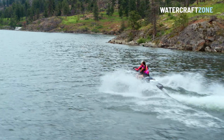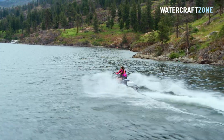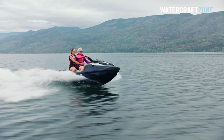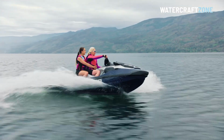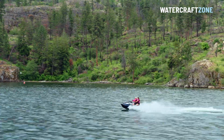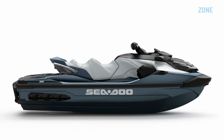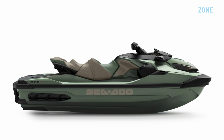The luxury flagship of the range, the Sea-Doo GTX Limited 300, powered by Sea-Doo's supercharged 1630cc engine, is one of the few models to come in for a colour and trim change. It's now available in Abyss Blue as well as Metallic Sage from 2022.